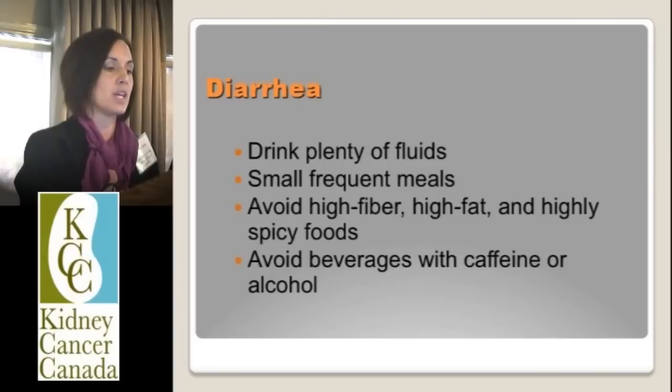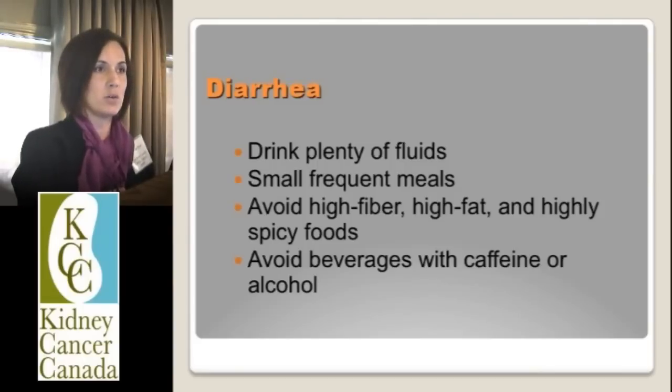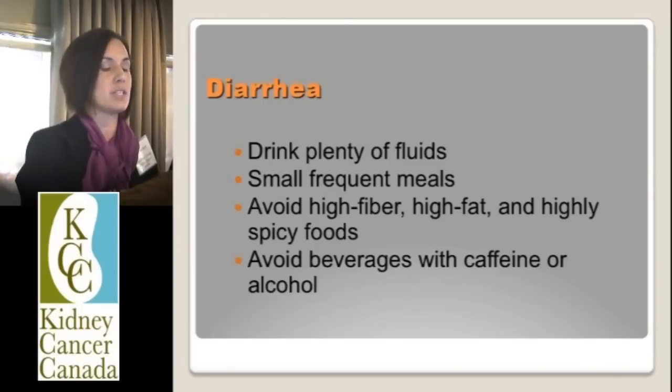So foods like prunes and prune juice, popcorn, nuts and seeds, the skins of fruits and vegetables, and seeds in fruits and vegetables, those can aggravate and cause more diarrhea, so you want to limit those foods. High-fat foods are also a bowel stimulant, and really spicy foods. Also, beverages that contain caffeine. So coffee, even decaf coffee can be a problem for some people, and things like Coke and Pepsi with the caffeine in them. Even dark chocolates have enough caffeine to stimulate the bowel, and certainly alcohol is going to contribute to some diarrhea, so watch out for that.